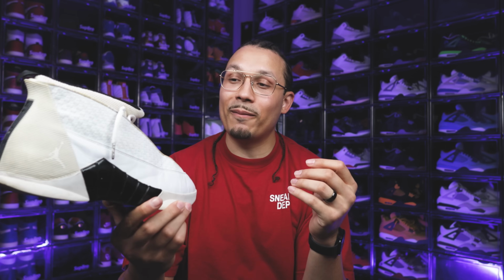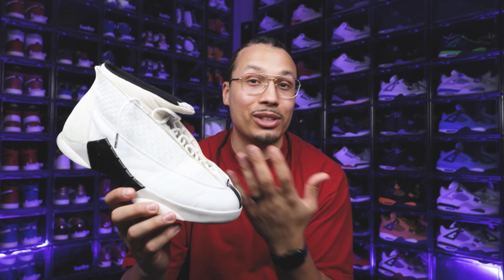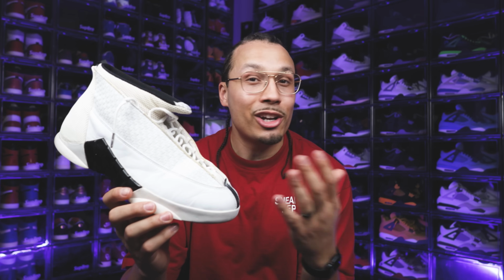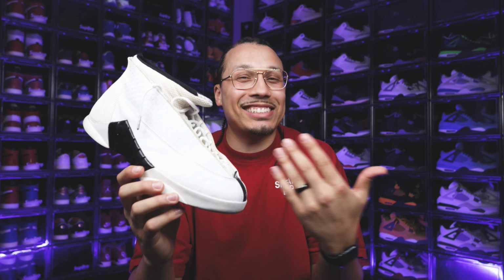These things are still wearable. I actually did wear these already, but this is just a beautiful shoe. I love 15s. Let me know what you guys think down below. I'm sure everybody's probably puking in the comment section. Great, fine by me. But all the 15 lovers out there, let me get a hands up, because these are just classics, bro.